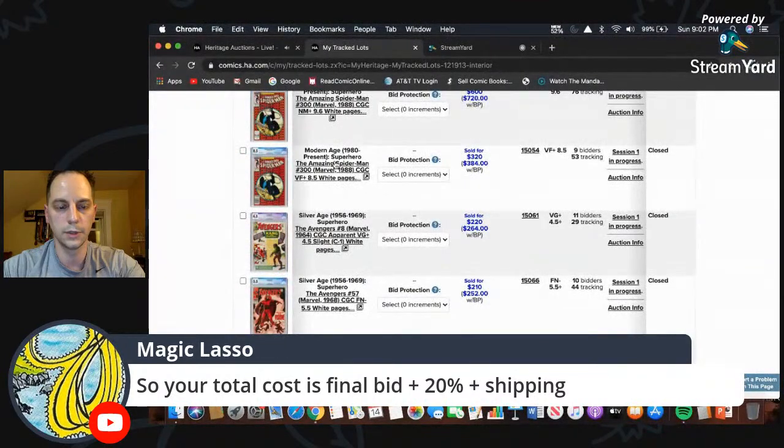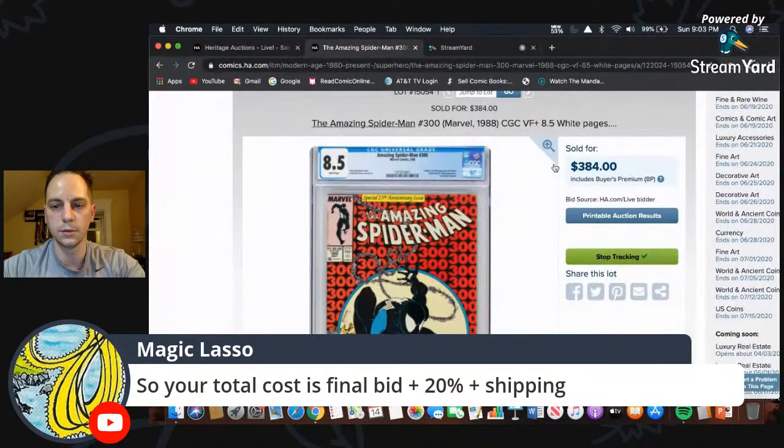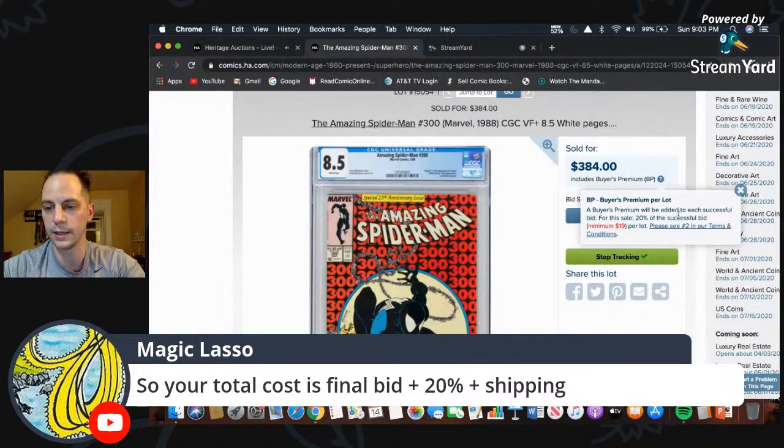$120. Here we go. So this book sold already. This is ASM 300 at an 8.5. Sold for $384, and that's including the buyer's premium. If you want more information, it tells you right there. Buyer's premium is added for each successful bid. For this sale, it's 20% of the successful bid, and the minimum on all purchases is $19. So if the book sold for $1, it's going to add a minimum of $19. But these books never sell for $1, as you can see.